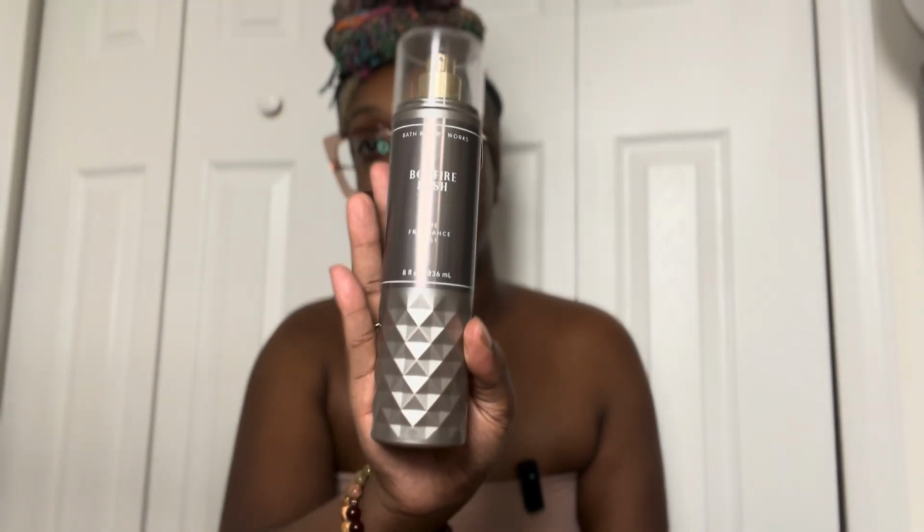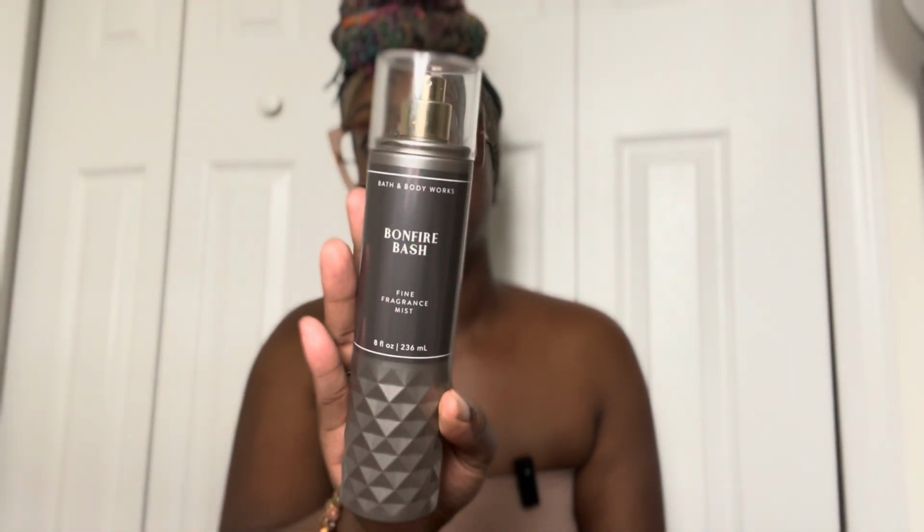Next up is Bonfire Bash. This was not an instant love for me. It took me a couple times smelling this for me to like it and appreciate it. It gives me smoky vanilla without going so smoky like Replica By the Fireplace. But would I layer Replica By the Fireplace with this? Yes. This has the fragrance notes of vanilla bourbon, creamy sandalwood, and cashmere musk.